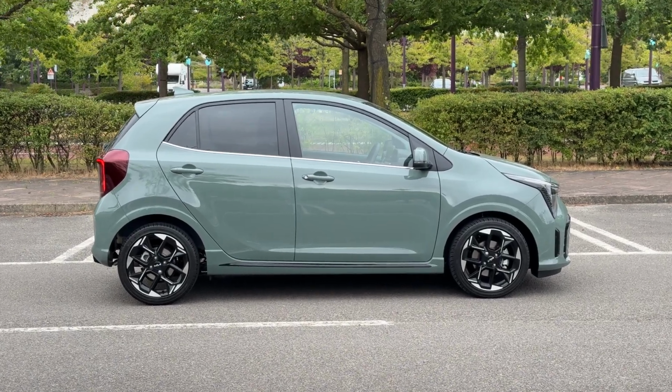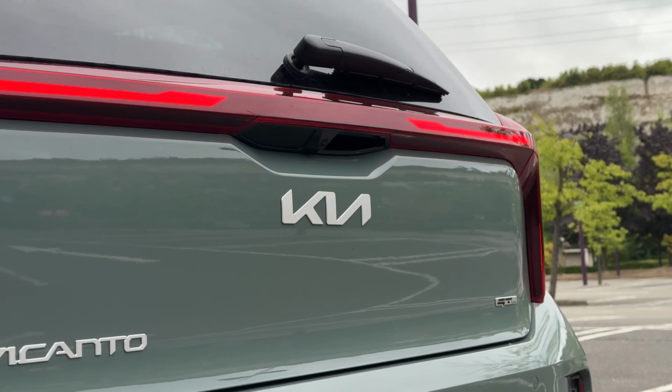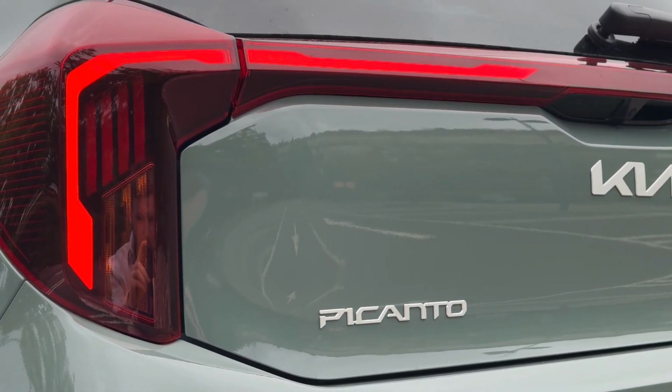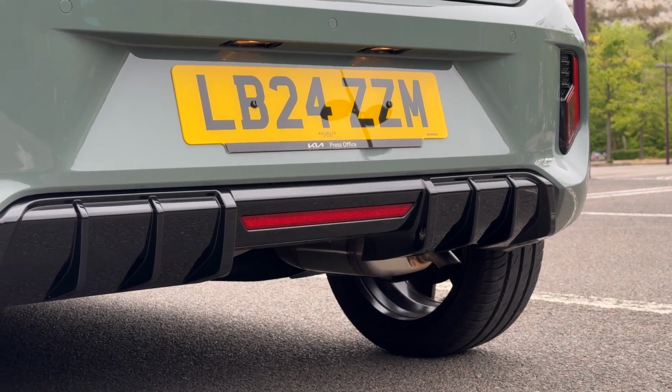It's one of the cheaper cars that you can buy new, and also one of the only cars left in its class really. As I say, there's a couple of key rivals there, but not many small city cars like this around anymore. Step up to the GT line spec and you get some sportier exterior styling. It's a couple of grand more, about 17,000.